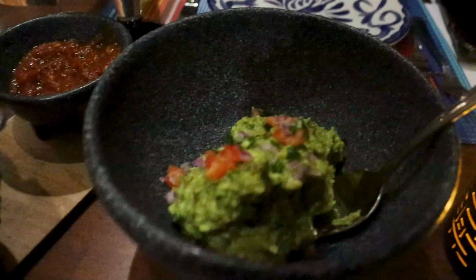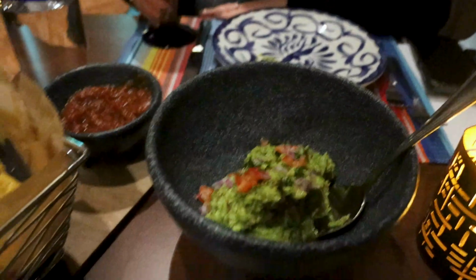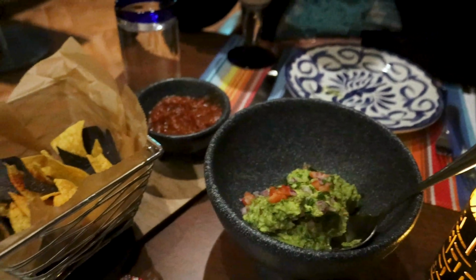All right, so our guacamole made table side is now complete and looks delicious. Our main courses have arrived. I got the enchiladas verdes, which comes with rice and beans. Matthew got the tacos al pastor with rice on the side.